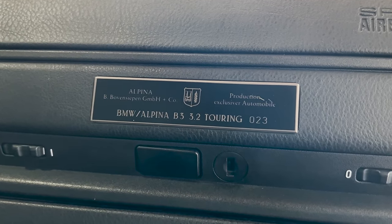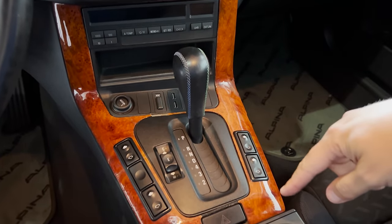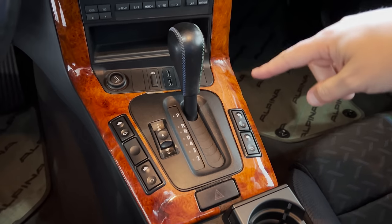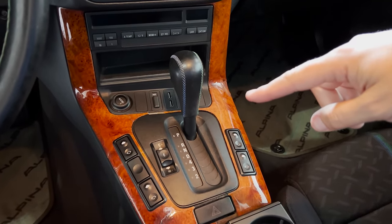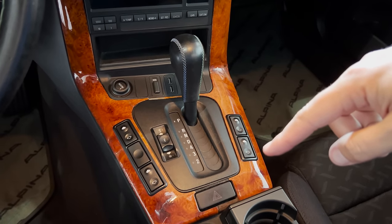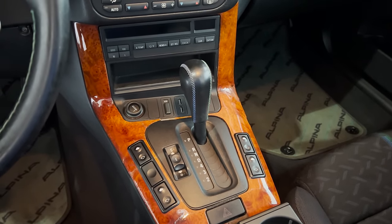Also, another change for the Alpina models compared to regular BMWs is the wood trim. You can see it here in the center, and apparently this is Alpina-specific wood. You could get wood trim in a regular E36 3 Series, but it was a different type of wood. This type, which is burl elm, was only used by Alpina, not by BMW, and so that is a distinction compared to a standard 3 Series, this distinctive Alpina wood.